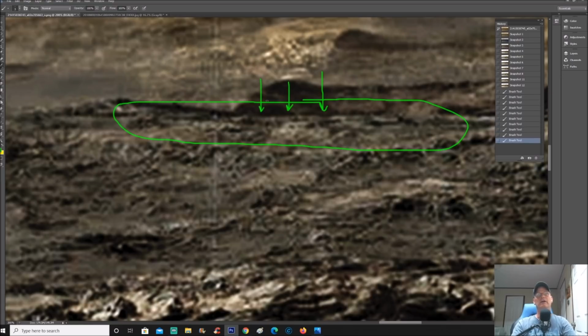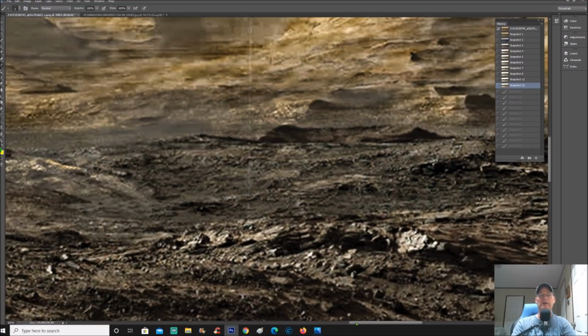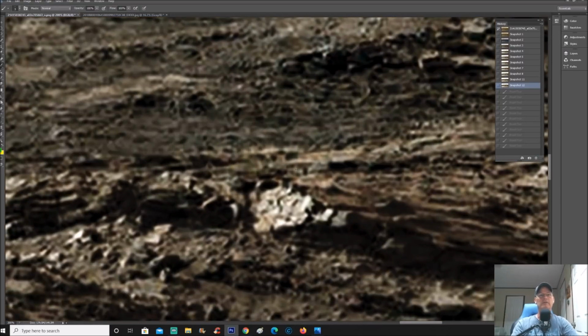Weird stuff. And it's just under, supposedly under, this here. Okay? Have a look at this object right here, and all the junk around it. I'll put it right here in the center of the screen. Look at this. What is that?